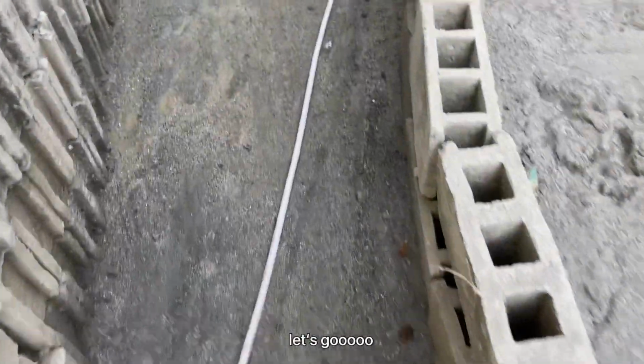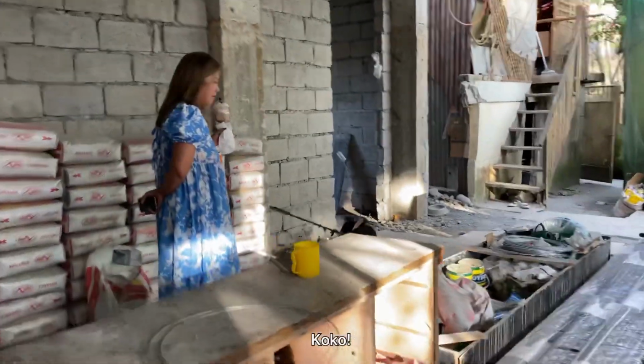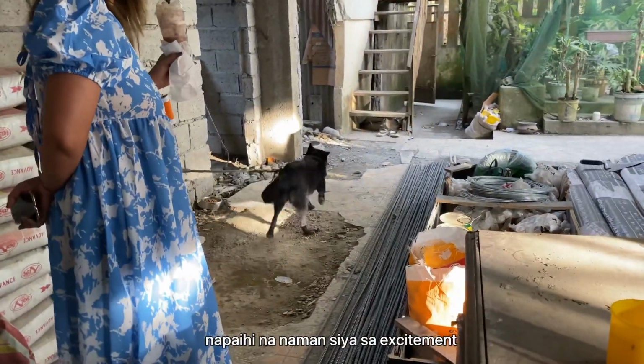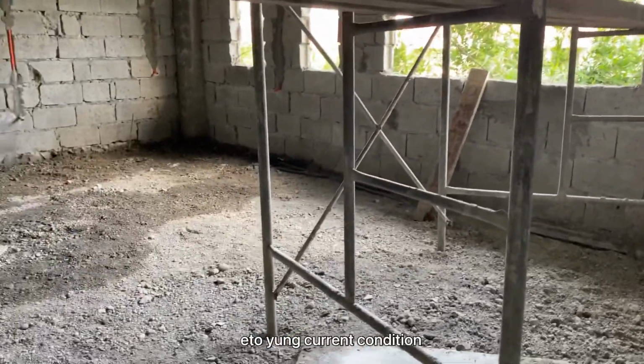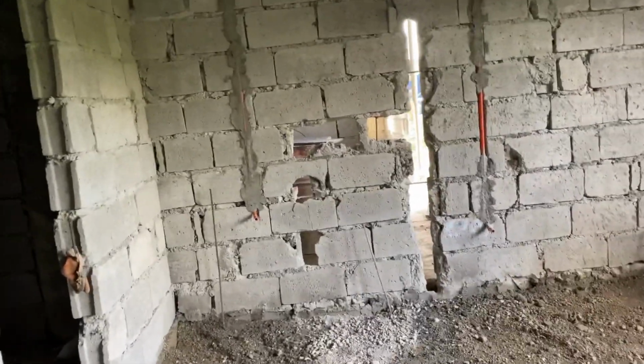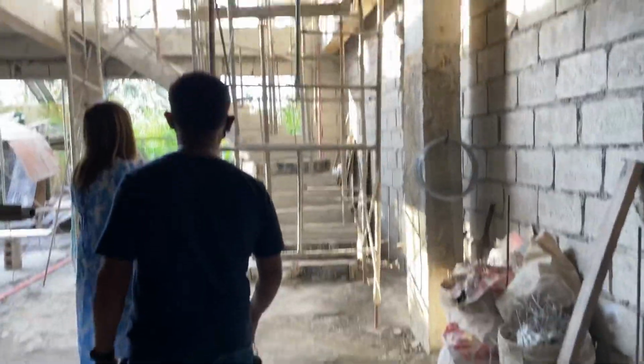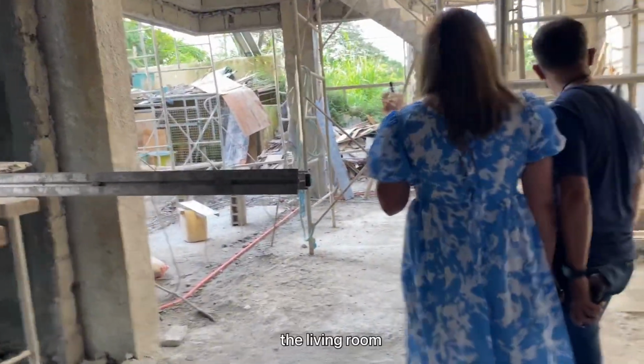Let's go. Look. Let's visit Coco Bop. Coco! It's in current condition. Char, this is the kitchen. M.A. Kitchen. Pantry, kitchen, dining. Look, this is the dining. The living room.